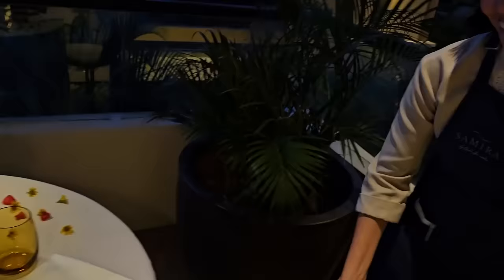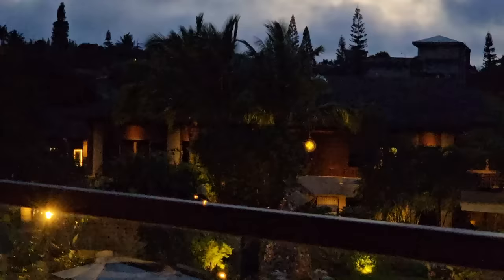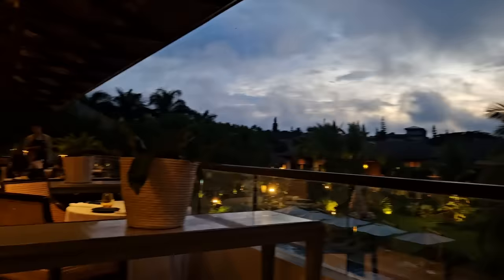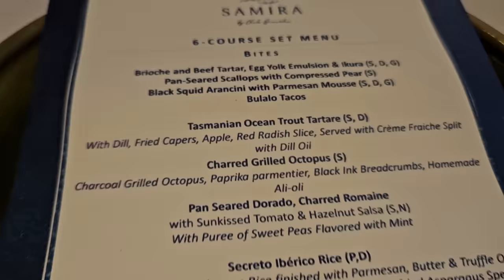Oh, how nice. Thank you. Anywhere, I'll sit here. Oh, it's so pretty. Wow, babe, this is so, so nice. Guys, look at that nice view. I've missed Tagaytay, nice and cool weather. Look at the beautiful flower centerpiece. That's real, of course. And the little flower petals. Oh my gosh, this 6-course menu looks amazing.